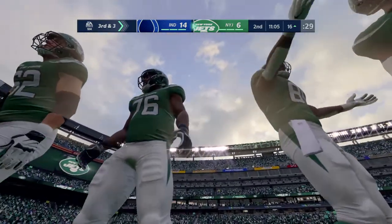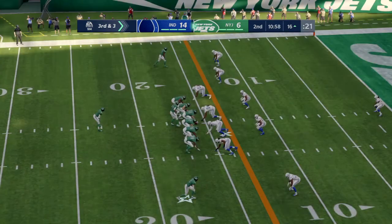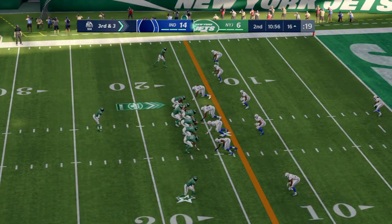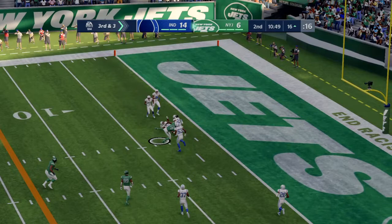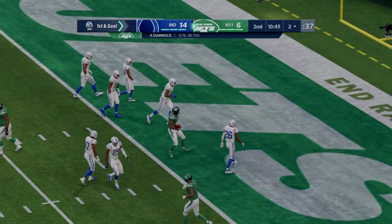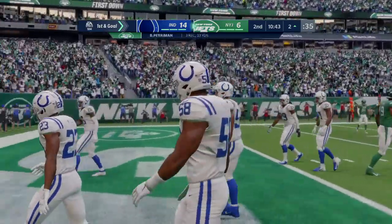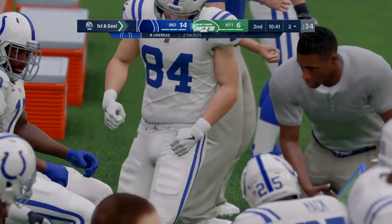A third field goal of the first half, not what they're looking for as they come up on third down. Here's Darnold. That is caught. It's Perriman. And the Jets are going to have first and goal as they try to finish off this drive with 6 points. They're able to convert on third down, and that sets up a first and goal.